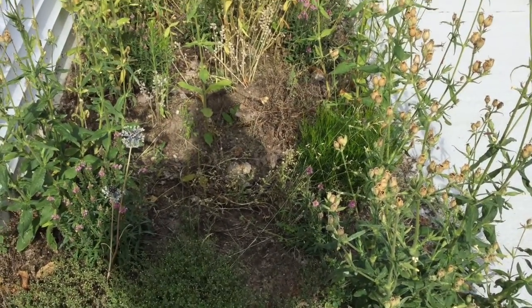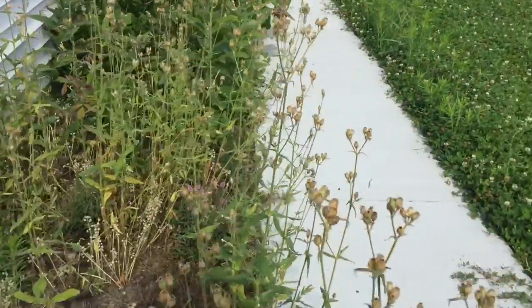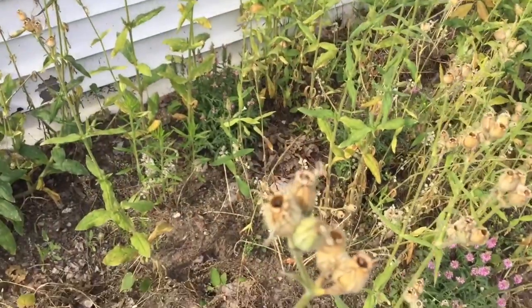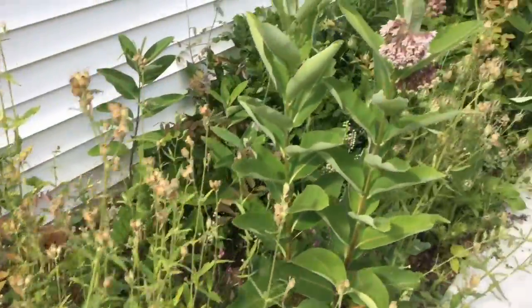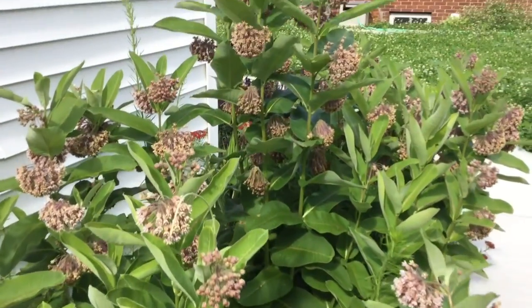So we're going to do a quick update of the garden. You can see we've got the side of the garage here. We've got a bunch of white campion that is done blooming and looks kind of scruffy right now, but I haven't decided what to do about that yet. And then we've got a bunch of milkweed this year.